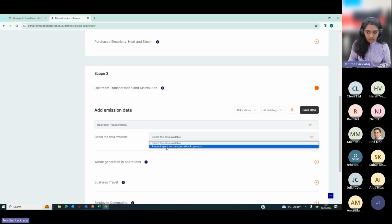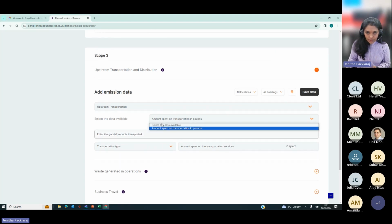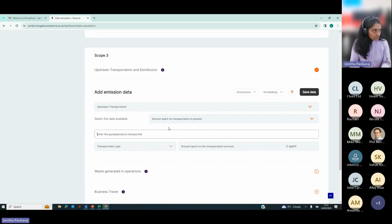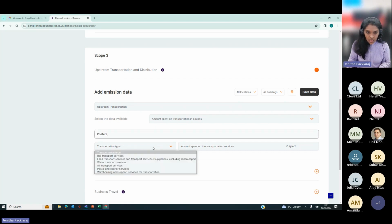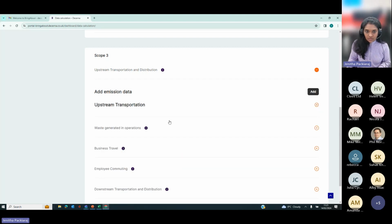So here we allow businesses to report on the amount spent on transportation in pounds. So the things that we transported from our company are just posters, and the services we've used is the postal and courier services, and the amount is £800 in total. So I've added that. It's again for and I've saved the data. I do not have any upstream distribution to report on.